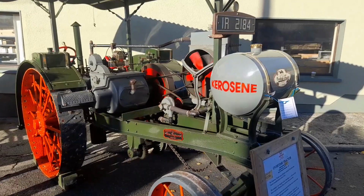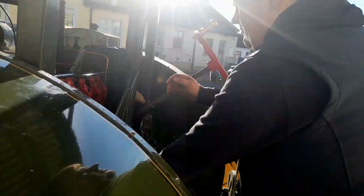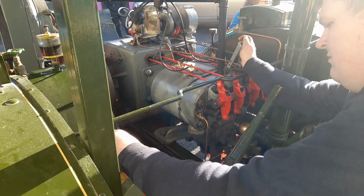And then the machinery was all designed for horses. There wouldn't be a lot of machinery available for tractors to pull at that stage. Like you can imagine, trying to convince some fella to put away the horse.